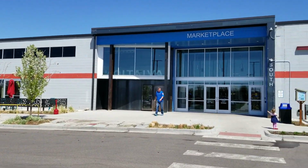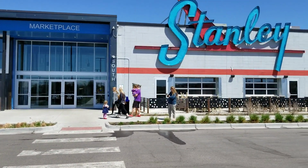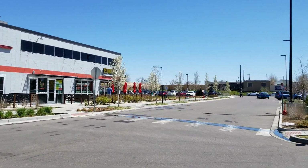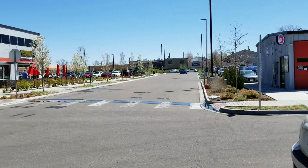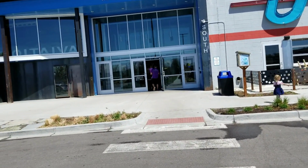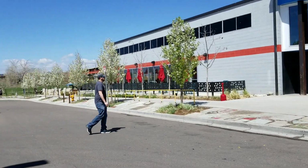Stanley Market Hall is in the middle of a residential area. It's pretty neat. It's like a warehouse inside with a lot of restaurants to choose from. Okay, I'm going to head inside now. My husband's probably looking for me.